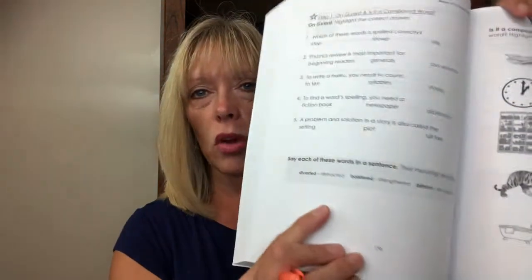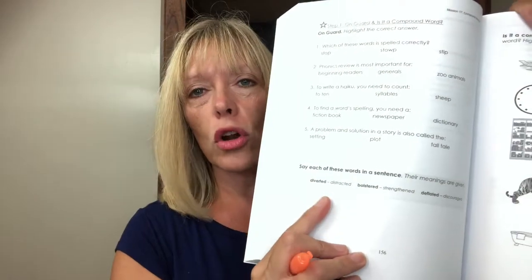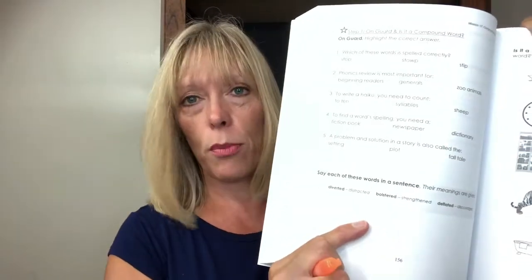Then you're going to be asked to have your child say each of the vocabulary words in a sentence. So you're going to want to help your child come up with sentences. So the first vocabulary word is diverted, which means distracted. So I might say, "The squirrel out the window diverted my attention." Now you say a sentence using the word diverted, and just coach your child along to using a sentence with that word.